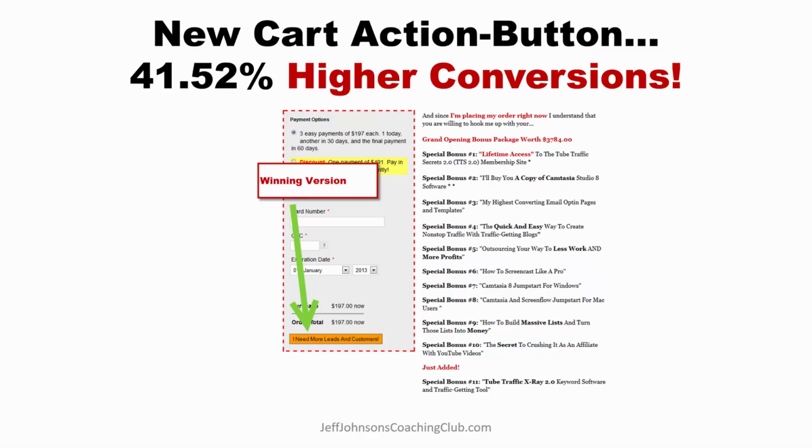First of all, how are they supposed to see a gray button when the background's gray? Second, you're asking them to buy something. You're asking them to spend money, but there are no benefits involved when it says, "Click here to process your order." So what we did instead is we redesigned the cart page based on what I've already taught you today.